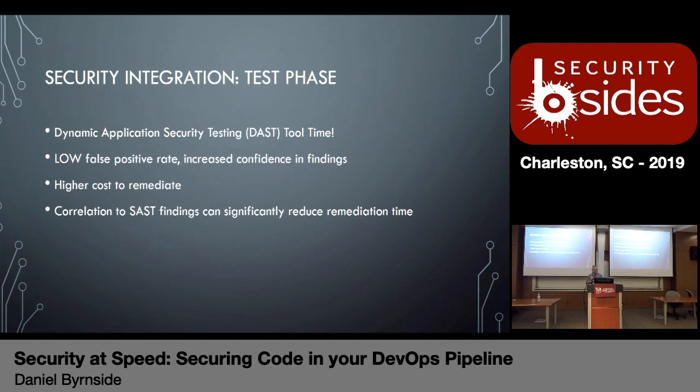I mentioned before correlation with SAST findings. There are some application scanning tools that will do both your SAST and DAS scanning and then actually do their best effort to correlate the results. The beauty of that is, oh, I've got this issue here. I go back to this line and this file and fix the code there. Try it again. Done.